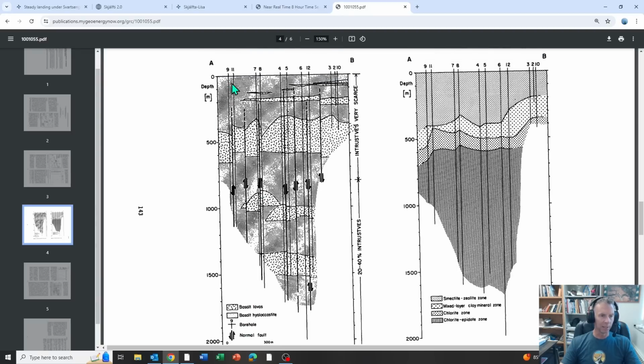So basically, this gray color would be eruptions that took place in glacial conditions, and then the white stippled pattern would be eruptions that took place when ice was not present on the landscape. And so you can kind of see the differences here.